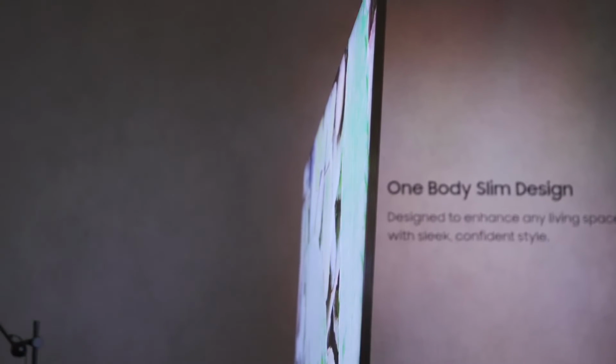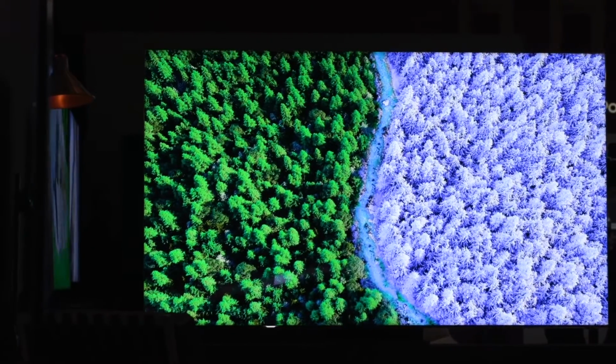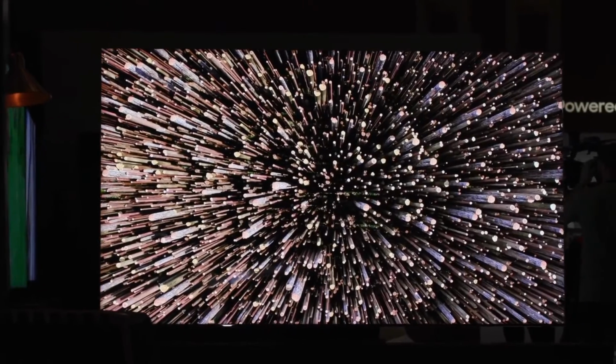Now, the company has two very different ideas for their flagships this time around. On one side is the ultra-premium fancy 8K TV with a barely there bezel, and on the opposite end is what's called the Sero, which rotates vertically.